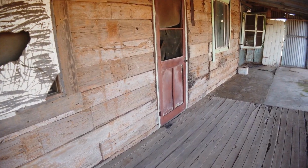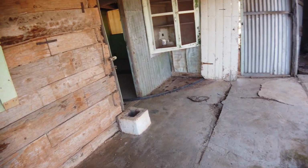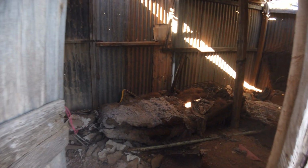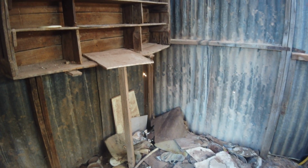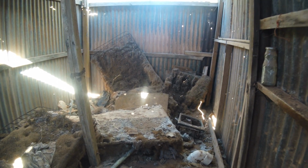Look at the texture in these walls. Quite incredible. Little old fly safe. You keep your food in there. I don't know if they have blocks of ice or something in it, maybe. Don't know what this used to be, but a few shelves made out of fruit boxes. I don't think the beds are original in here, but I'd say it's probably somewhere where old Ma used to wash her clothes and things.